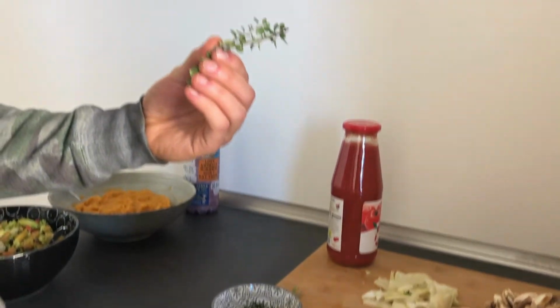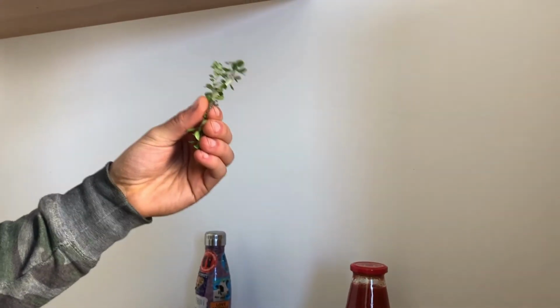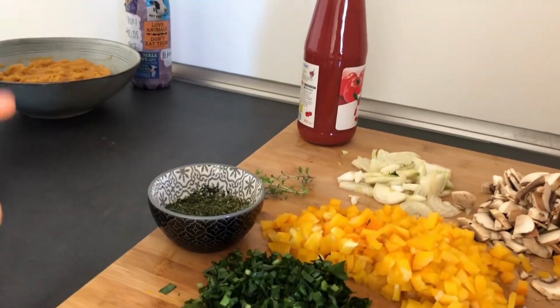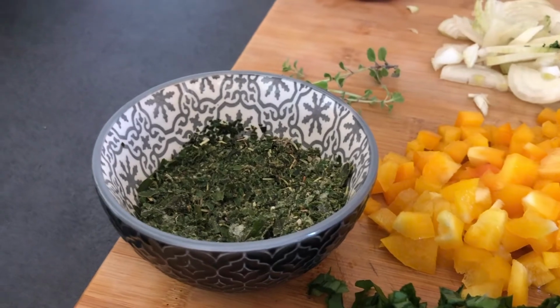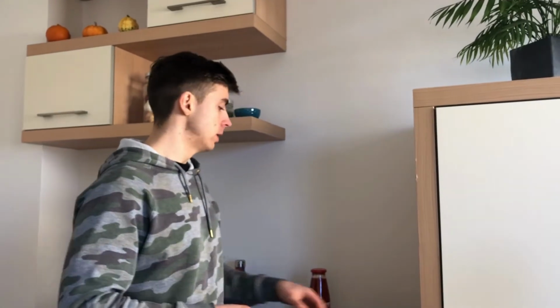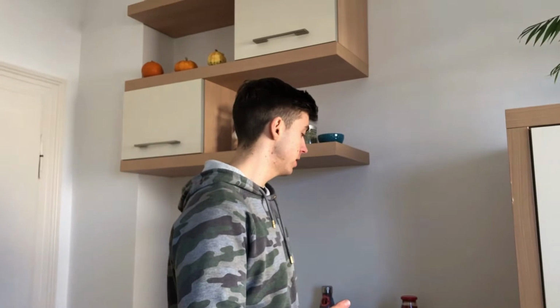And to add even more herbs, we have, it's not thyme, it's marjoram, I guess. Yeah, marjoram. Doesn't matter. If it's herbs, if it's edible and it's green, put it in your dishes. It will benefit you immensely. Great minerals and phytonutrients, which will help boost your immune system, which is very important, not only this time, in general. We have a block of tofu to add some protein to this meal.